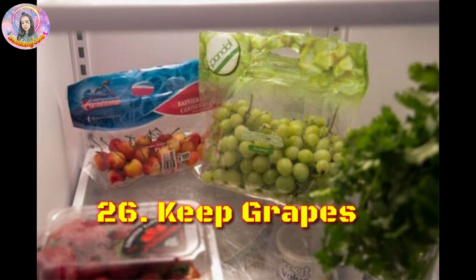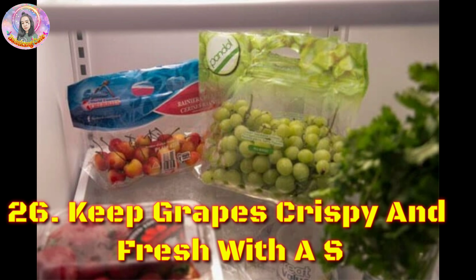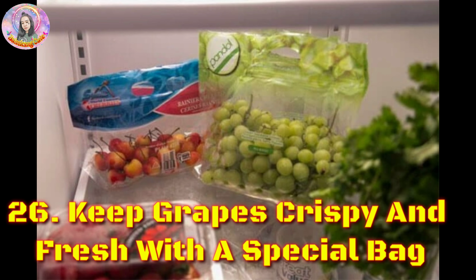Keep grapes crispy and fresh with a special bag. Grapes are yet another delicious fruit that gets mushy quickly. Because of the ethylene gas we mentioned earlier, they ripen quickly and you end up throwing half of them away. One trick is to freeze them, because frozen grapes are excellent on a hot summer day.